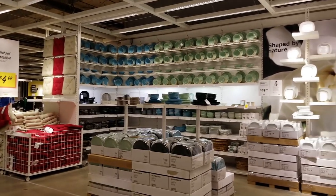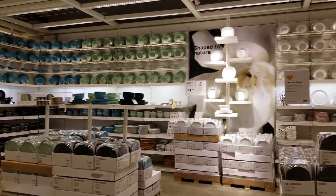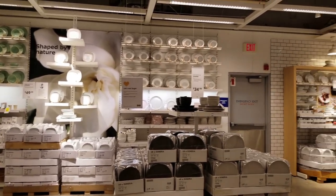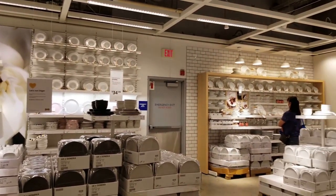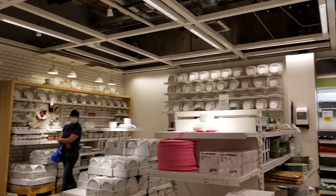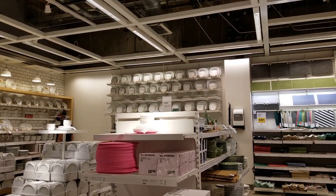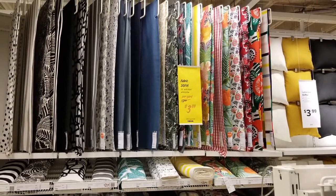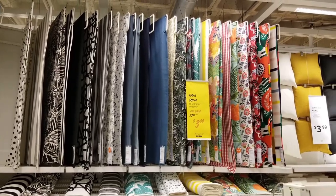I know a lot of you don't have IKEAs available, and I am so sorry for that. I'm hoping that they ship more internationally, but I just wanted to give you a really good look at all the things they carry and the affordability of it. Most of their plates are around $1 or $2 each, but you can get a full set for right around $20 if you buy.